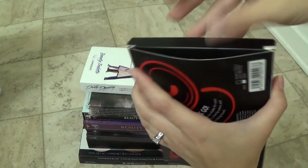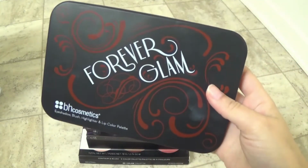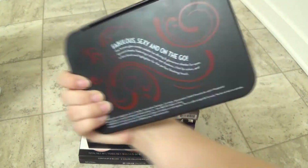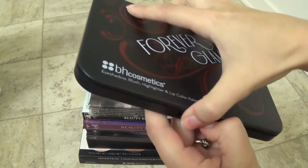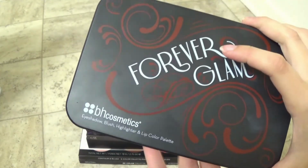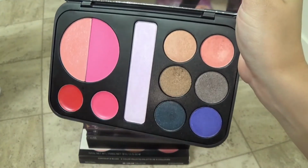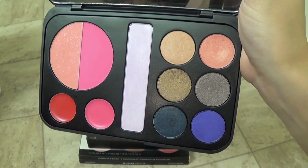And lastly, the Forever Glam palette. Honestly, I don't use this one that much. It's not really my favorite, but I really wanted to get it for collecting purposes because I already had the Forever Nude and the Forever Smoky one, so I just wanted to go ahead and get the Forever Glam one. And this is what this one looks like.